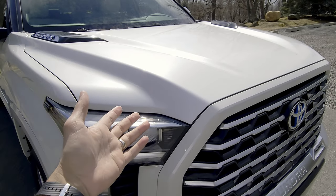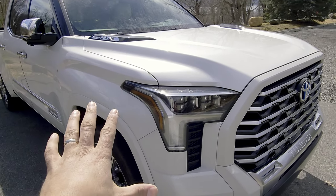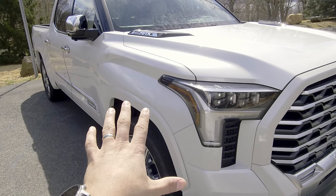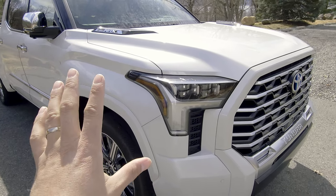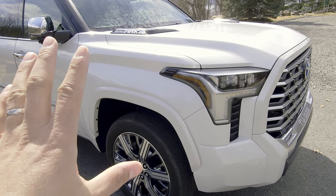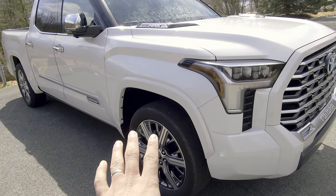In its place is a 3.5-liter V6 engine, paired with an electric motor sandwiched between the engine and the transmission. And the powertrain makes 437 horsepower and 583 pound-feet of torque, mated to a 10-speed automatic transmission. The vehicle can tow about 10,000 pounds.